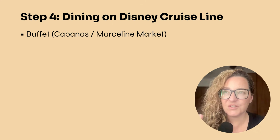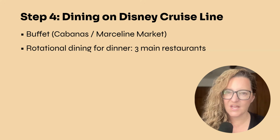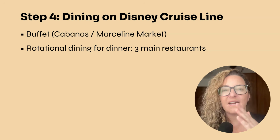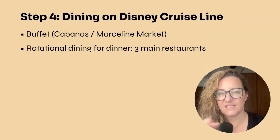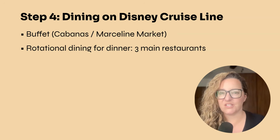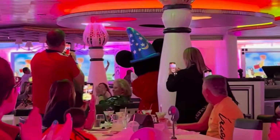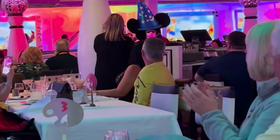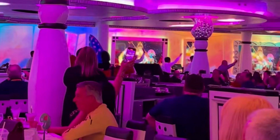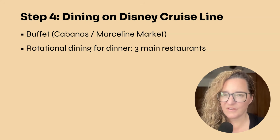There are also 3 main table service restaurants for rotational dining. So if you go on a Disney cruise, you will be assigned a dining rotation of 3 different dining rooms. Let's say dining room 1, 2, and 3, and you don't know if your rotation is going to be 2, 1, 3, or 3, 1, 2, or 1, 2, 3. You don't know. Everyone's going to have a slightly different rotation. Your servers do move with you. So no matter what your dining room is, through these rotational dining rooms, you'll have the same servers, which is nice because they get to know you and your preferences.